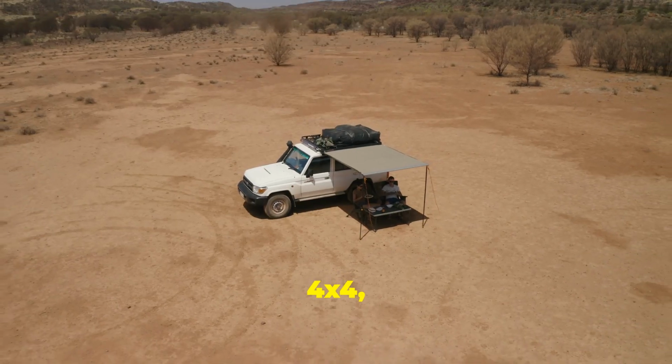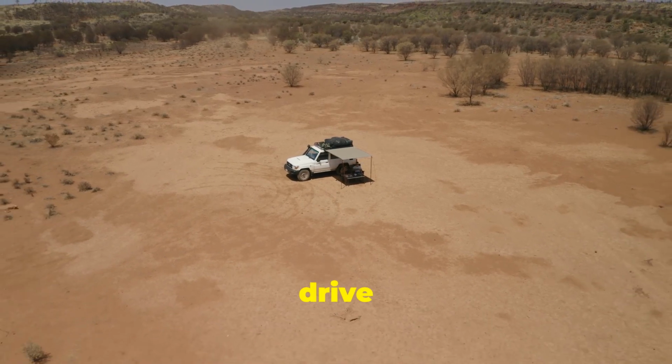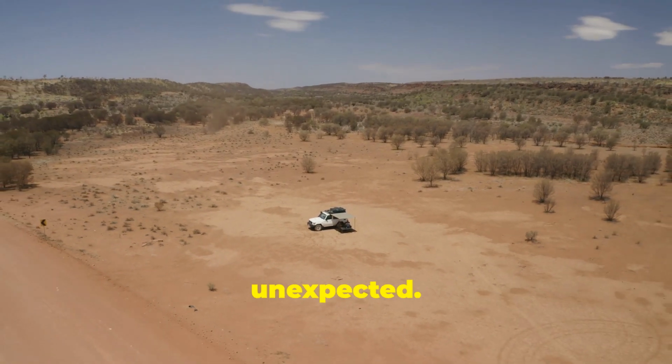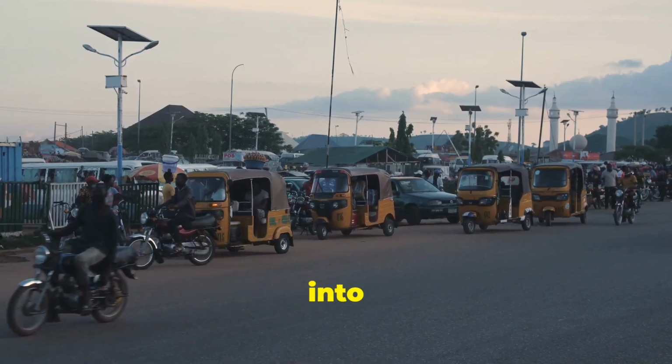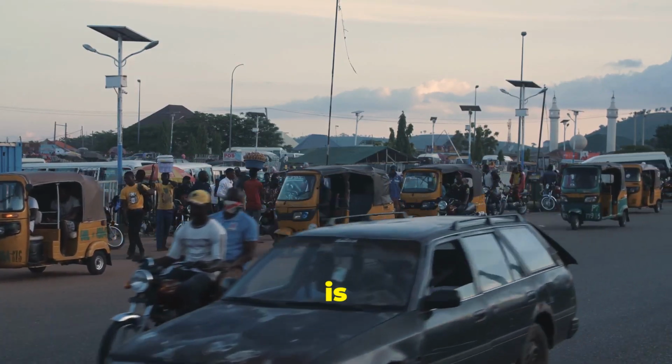With a 4x4, you can reach places that feel truly untouched. Just remember to drive carefully, respect local communities, and always be ready for the unexpected. Whether you're squeezing into a microlet or bouncing along a mountain road, getting around East Timor is a memorable part of the adventure.